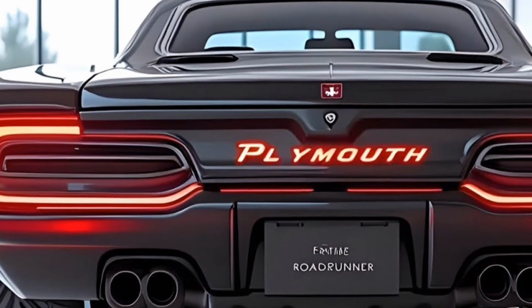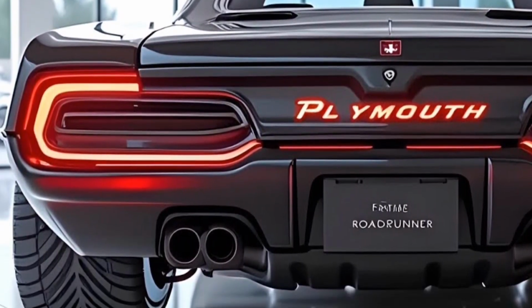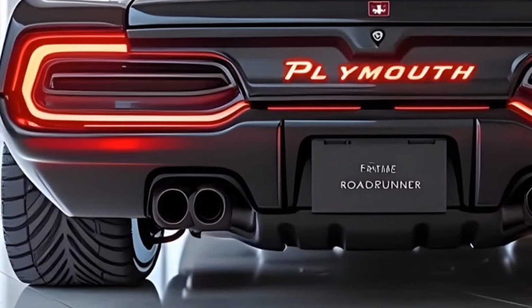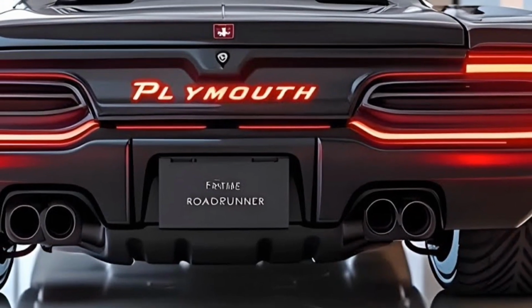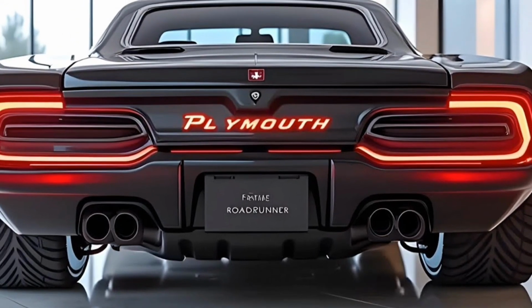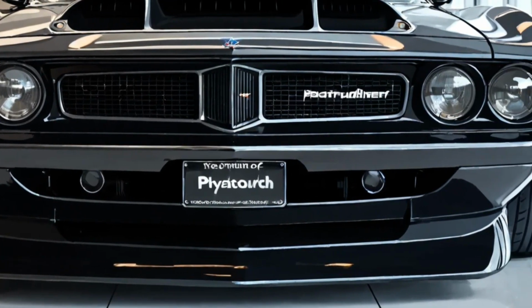Considering the power, design, and heritage you're getting, that pricing is competitive against rivals like the Dodge Challenger SRT Hellcat, Ford Mustang Dark Horse, and Chevrolet Camaro ZL1. Plus, this car carries something none of those do: the revived Plymouth name, which brings both nostalgia and uniqueness to the table. So to sum it all up, the 2026 Plymouth Roadrunner is more than just a car.